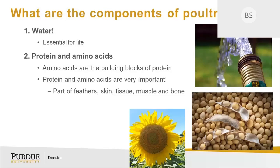The second most important thing is meeting the protein needs. Protein is made up of amino acids, and those are important to build muscle. They help have healthy feathers and skin and tissues, and also help to have healthy bones. So supplying the right protein at the right age stage, like we talked earlier, is important to make sure they have the building blocks that they need to grow.